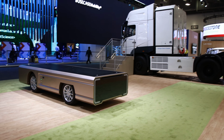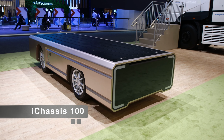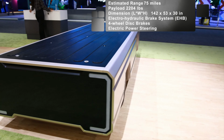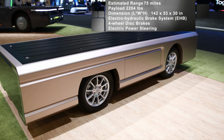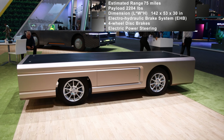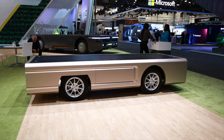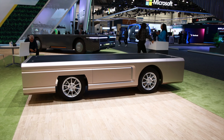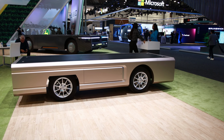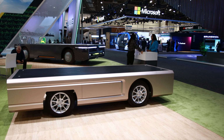autonomous chassis. Let's check this out. Now some company called this a skateboard because you have a chassis, just a flat platform with wheels that you can literally build anything to put on it. Or if you just need to move large cargo like pallets, just put the railing and just put whatever you need on it. It looks like it has a four-wheel disc brake. You can program it with sensors on the ground and around so it goes where you need it to go.